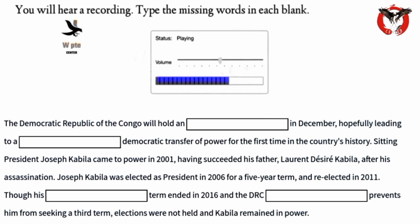Though his second term ended in 2016 and the constitution prevents him from seeking a third term, elections were not held in the DRC and Kabila remained in power.